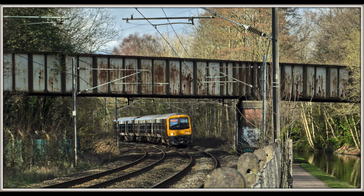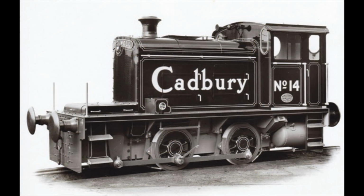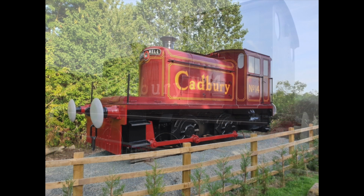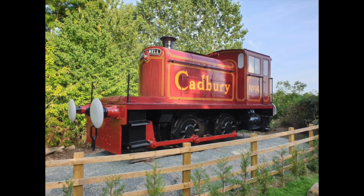even engines have survived. Hudswell Clarke's 0-4-0 diesel number 14 sat outside the factory and Cadbury World. This plucky little engine was built by Hudswell Clarke under the works number D1012. It carried a small 107 brake horsepower 6-litre engine and found its way into the factory in 1955. Although the engine was small by train standards, it could easily haul an impressive 200 tonnes around the factory at a top speed of 14 miles an hour.